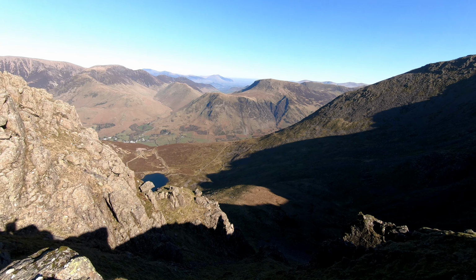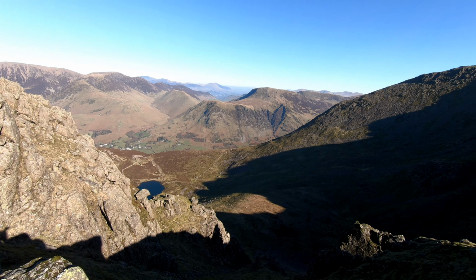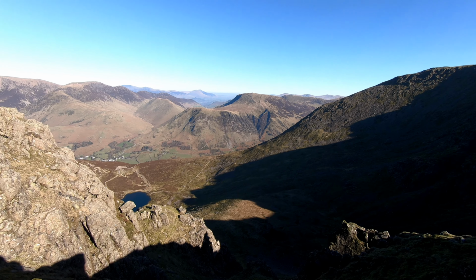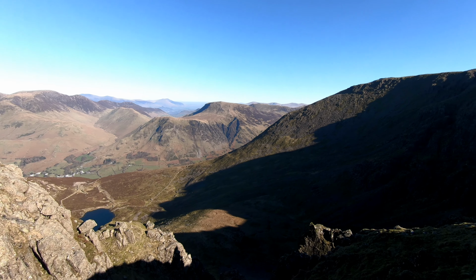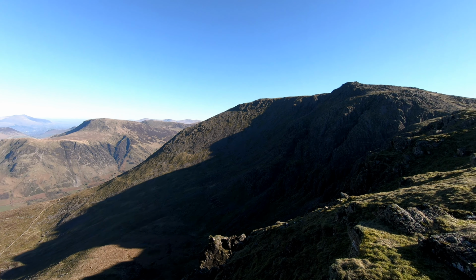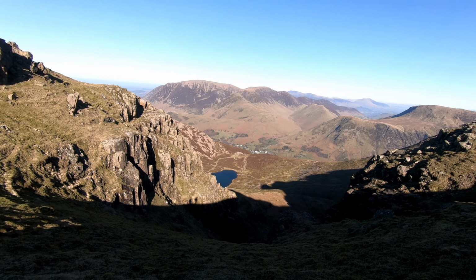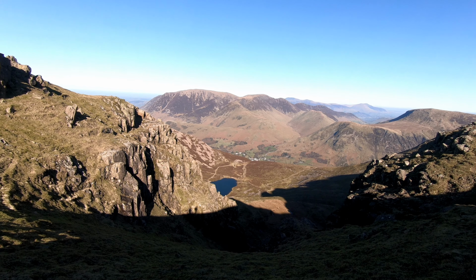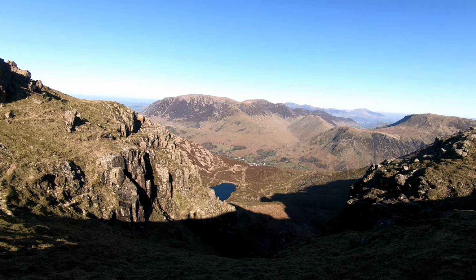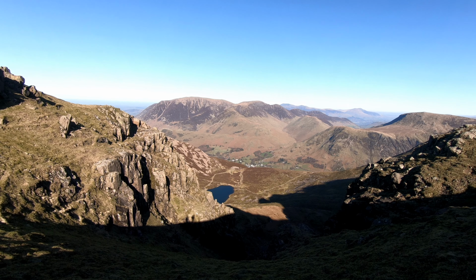Some great views walking along the ridge here. High Stile up to the right, that's where we're heading. Still on the ridge walking to High Stile from Red Pike. It's looking down to Bleaberry Tarn again there.